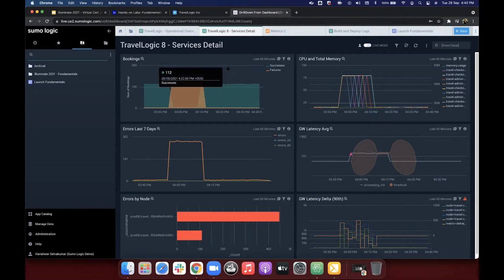And one of the main things with Sumo Logic is that you will be able to drill into what the underlying query is for each and every panel which you see here. Any type of content which is created on the platform is made up of a query, and we'll be able to dig into that.